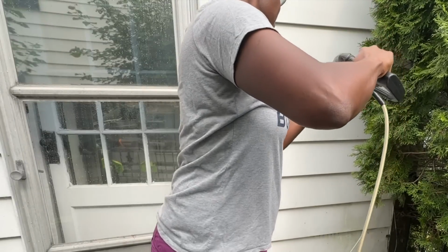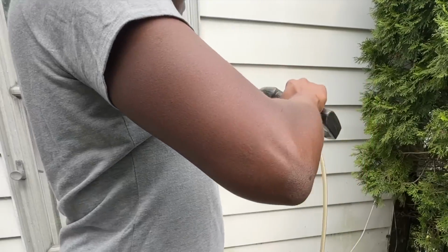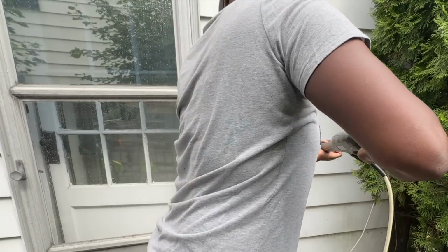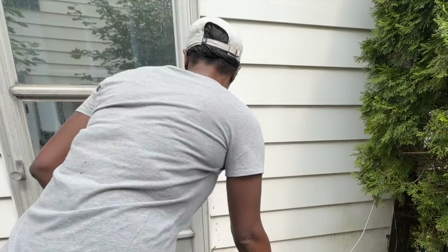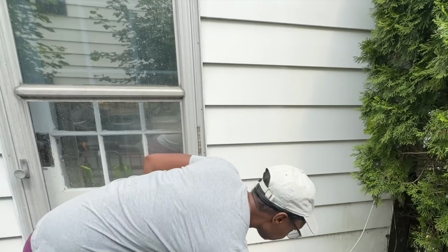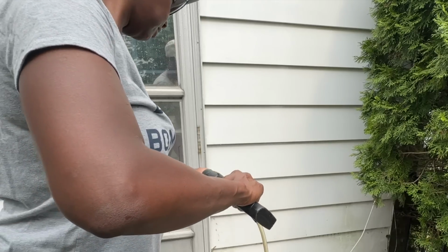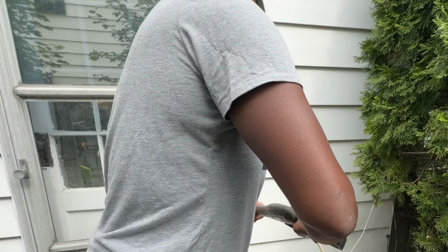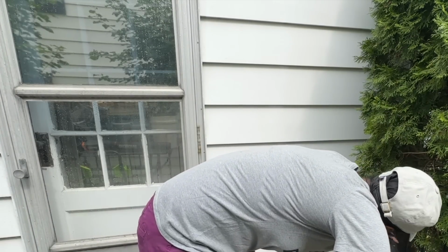So since I have the pressure washer out, I'm just taking the opportunity to clean off the siding, because we have been doing so much work and there's so much grime on the siding. And I do think that I perhaps will venture and do a refresh and try to paint at least the lower portion of the siding in the fall.